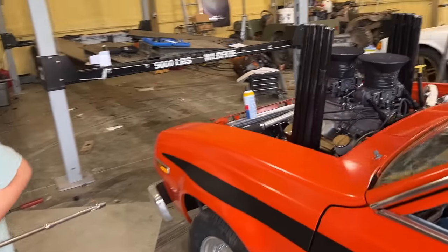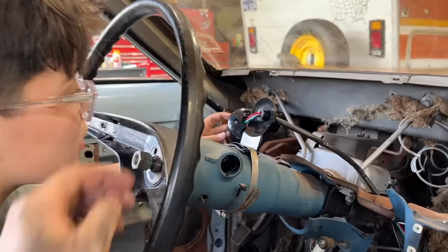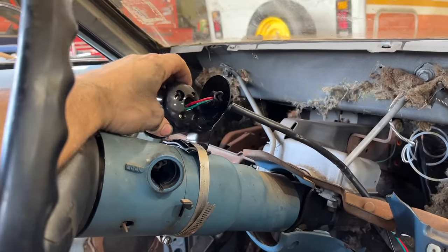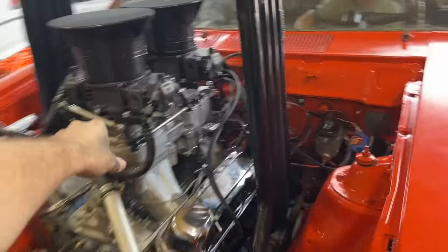Well, we got all our plugs back in. I guess we're gonna fire it up and see if she'll start this morning. Well, I think we figured out why our tach doesn't work right. On the back, it has a little switch for 4, 6, and 8 cylinder. We were on 4. So that should read correctly now.